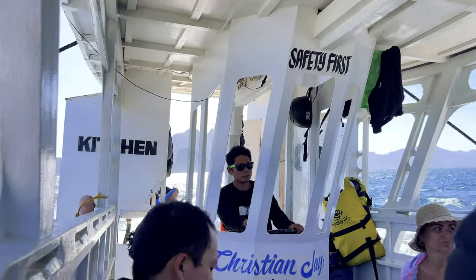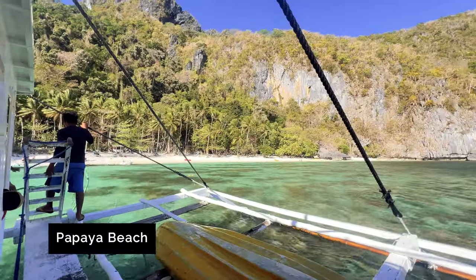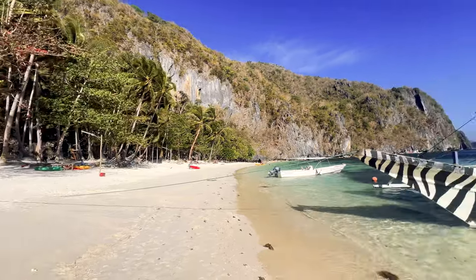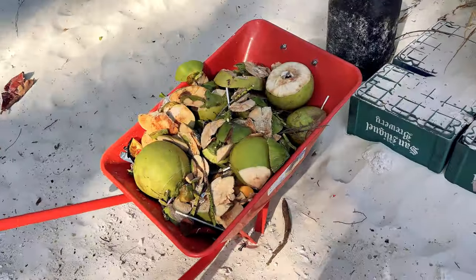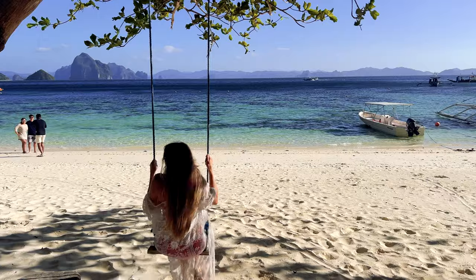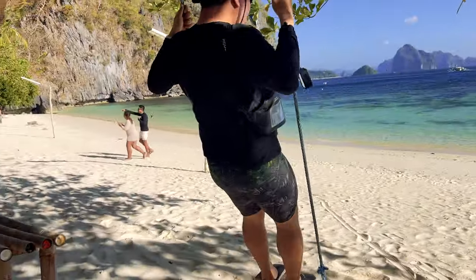We are at our last stop on the infamous Tour A, and we're at the spectacular Papaya Beach. Now, when we were pulling up, we actually weren't meant to come here, but the captain said, if you look at the beach we're meant to go to, it is packed. Instead, would you guys be keen to chip in? It's 300 pesos for the boat. There's nobody there. And everyone was like, yeah, let's absolutely go to the secluded beach. And I'm so glad we did.